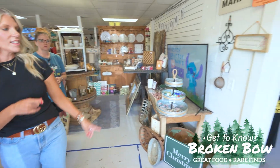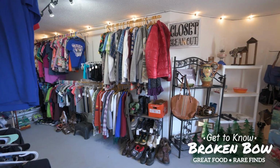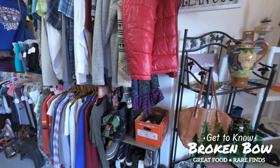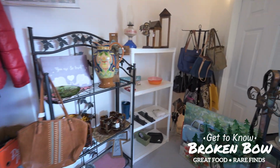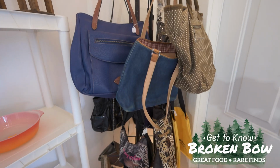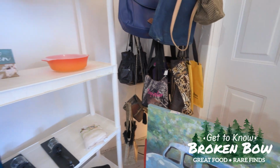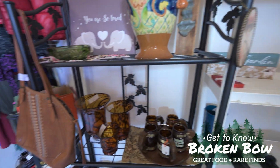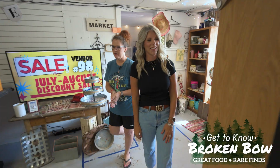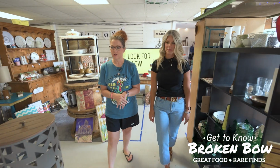Oh, what's in here? Well, in here we have what we call our clothes closet. Lots of vendors that have clothes and shoes. And then I have another vendor that has more antiques, and she has a store in DeQueen. Her store is Shirley's in DeQueen. And she has a huge store over there, and she came in and decided she wanted to set up in here. How neat. I love that you have clothes because, of course, that's my favorite. Yes, and they're a lot of name brand clothes, clean, very nice clothing.